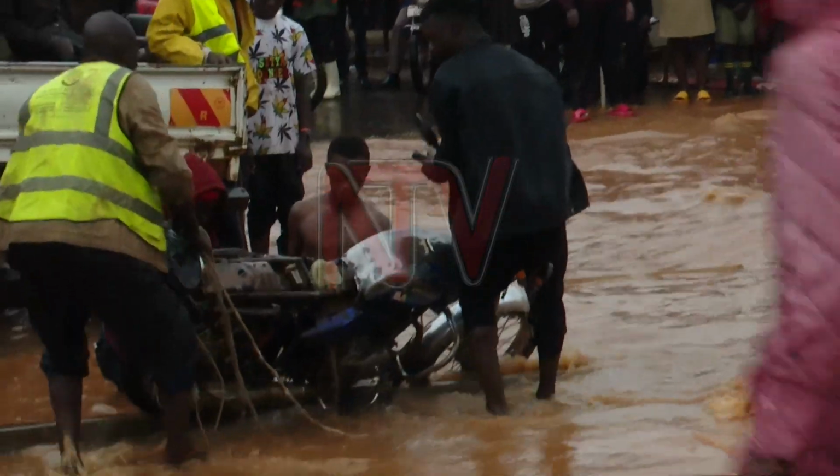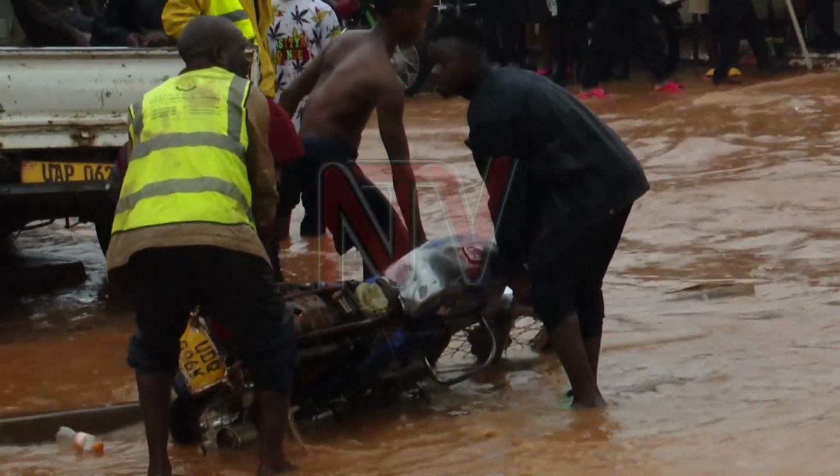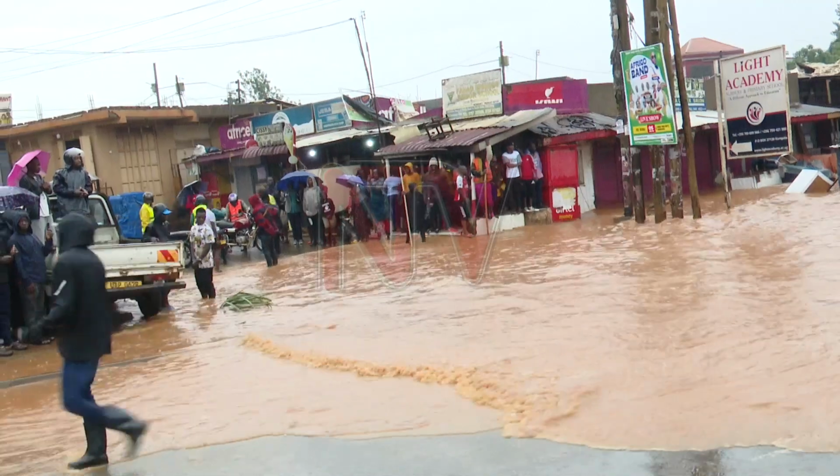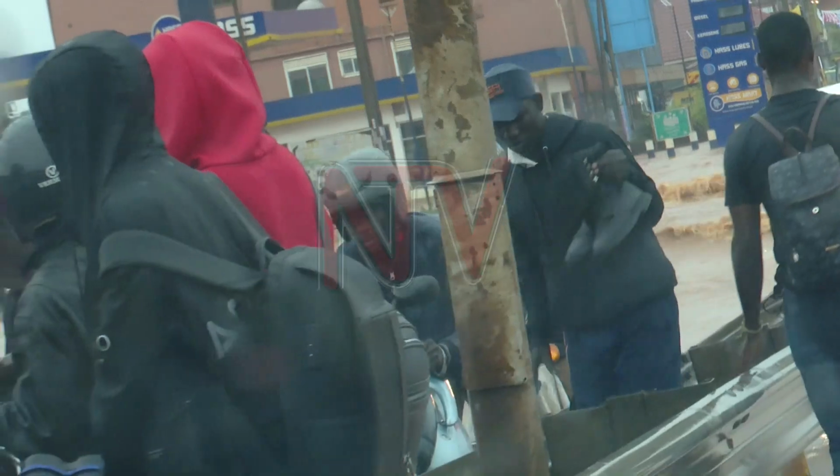The rains were devastating, but according to Kampala City Authority, they are so far proud of the engineering measures they have put in place to curb flooding. Early morning this was flooded, but within 5 minutes of the rain ceasing, all the water was drained away. This is a result of the effort.